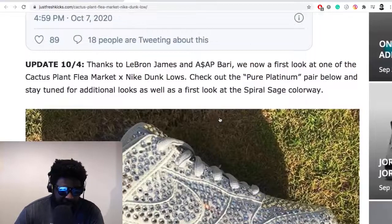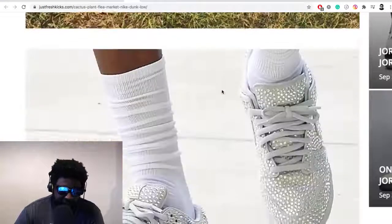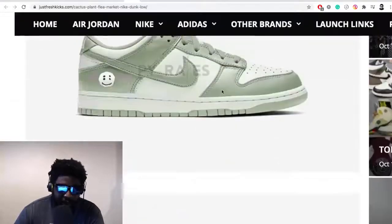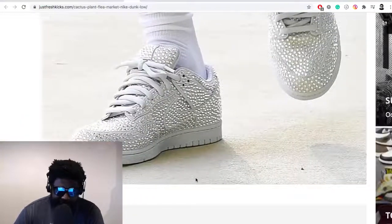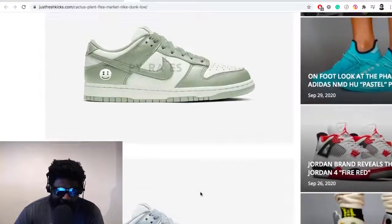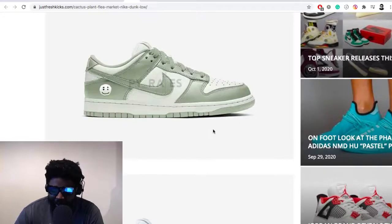But continue here. Thanks to LeBron James and ASAP Bari, we now have a first look at one of the Cactus. Okay, they got a pair too. They're really pushing them, innit? But yeah, I guess that would be such a letdown. Imagine if this is the tier zero pair, this one with the diamonds, and then the ones that we will probably end up having to fight over on the sneakers app are these two. What a drop down. Again, on their own, they're pretty cool colorways, right?